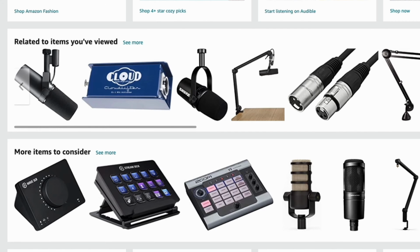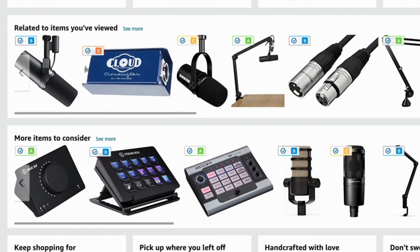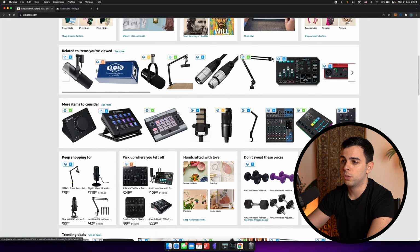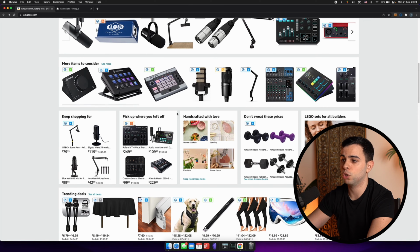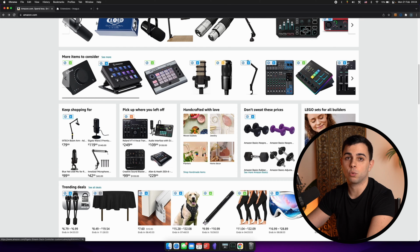And if we exit out of this, you can see that it also displays a letter from A to F over every product that it has reviews for. If you go into a product page that it doesn't have a rating for, all you gotta do is press Analyze Reviews. So definitely there's a lot of products there's no reviews for, because the way this works is that it's community based. So if last week a user went on this Stream Deck page and pressed Analyze Reviews, it knows that there's no need to reanalyze everything a day or 2 after.